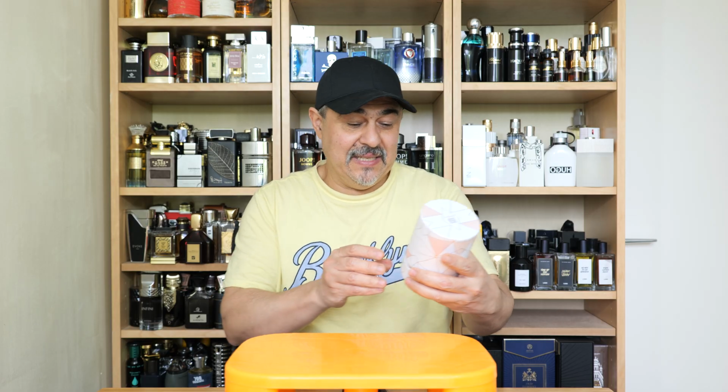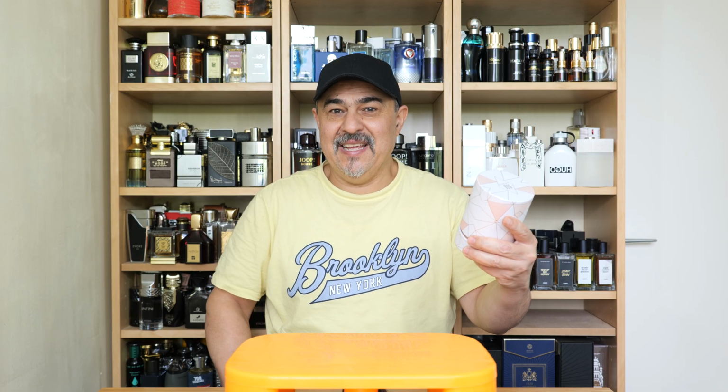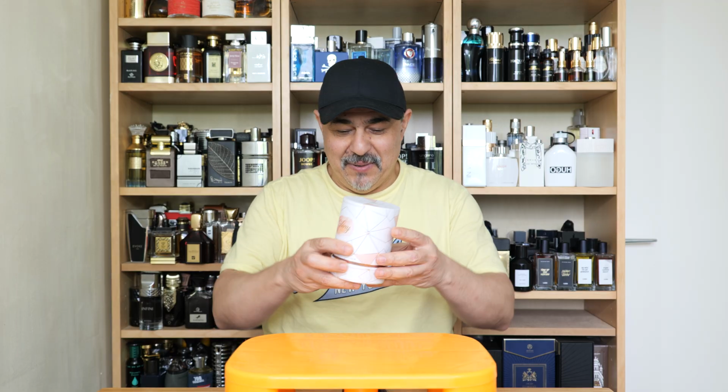One important thing which I noticed on the box is the volume is 42%. So that means 58% is a combination of oil and water. Even if you halve that, that would be almost around 30% oil in their perfume. So that is the strength of this house. They put so much oil in their perfume.